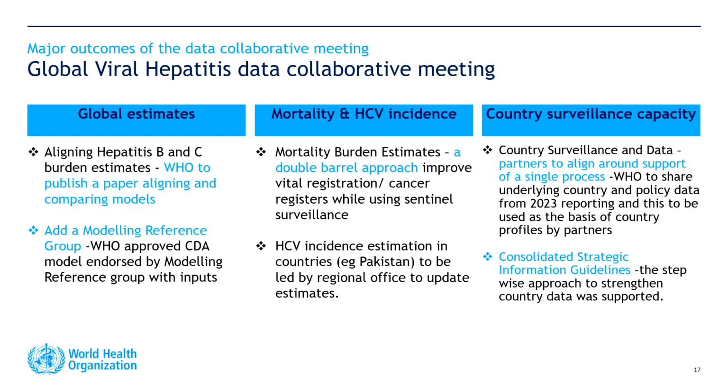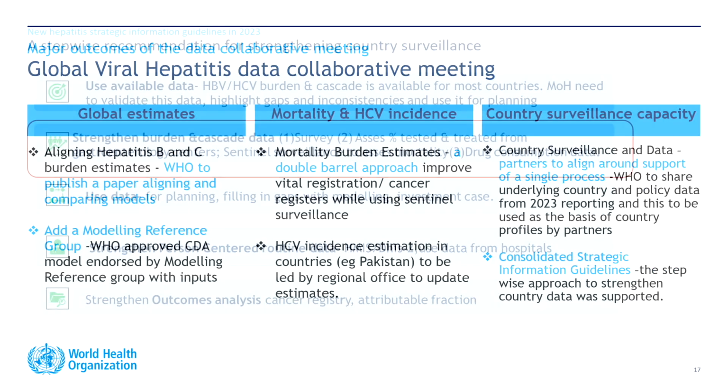Now, some of the major outcomes of the data collaborative include the establishment of global estimates and aligning hepatitis B and C burden estimates, and also a modeling reference group, recognizing the increasing role of modeling for incidence, for mortality, and as an add-on to empirical country data. Country surveillance capacity is important because without the countries being able to report their data, it becomes impossible to collate data from every part of the country for national reporting.